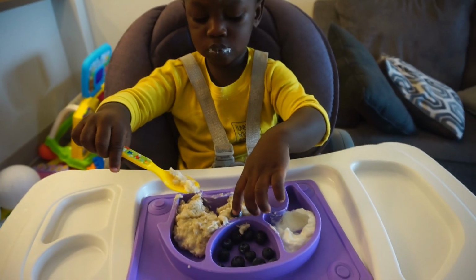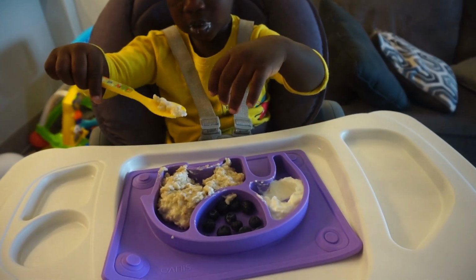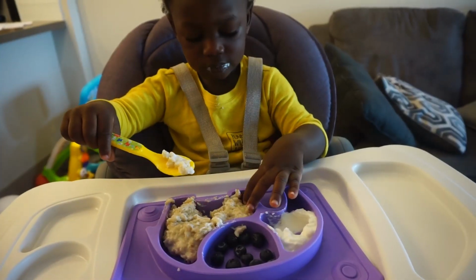The blueberries are hit or miss. Sometimes he eats it, sometimes he plays with it. So I always try to incorporate it in his meal so he can get used to it.